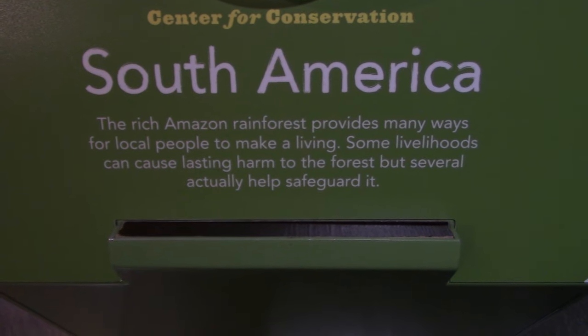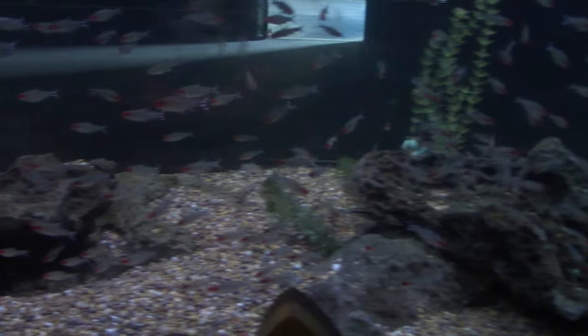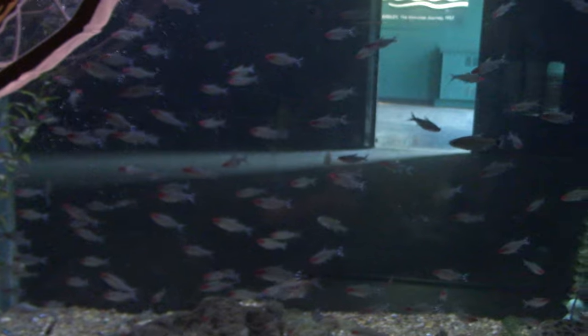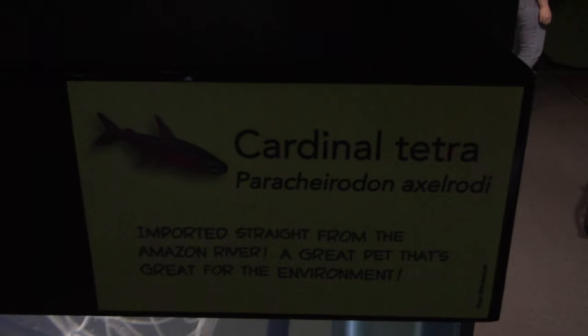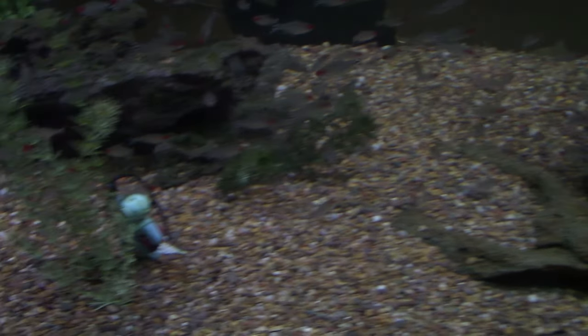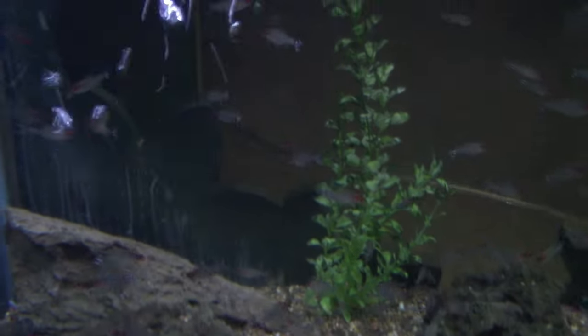South America. The big giant thing on the inside of catfish. Now, look at this tank with all of these little bitty fish. These are cardinal tetra. Yeah. Got a little diver in there. So, yeah, cardinal tetra. The type of fish you probably see in a fish tank at your home.